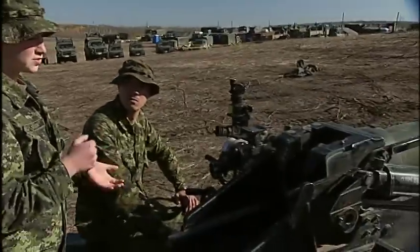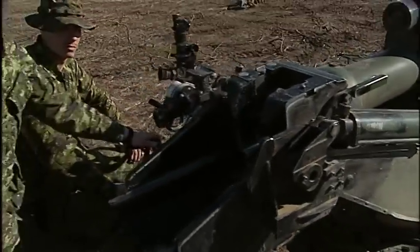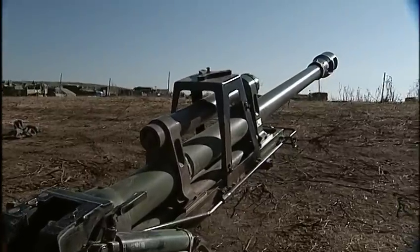This is the breech. We insert the rounds here. We use the pull cord to fire. These wheels adjust the elevation of the gun and also the bearing. We apply numbers on the sight, level the bubbles, and we're ready to fire.